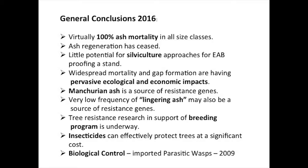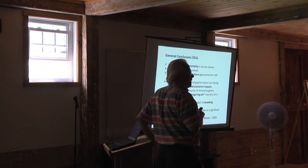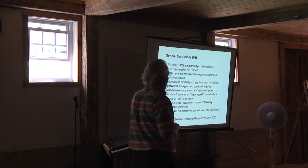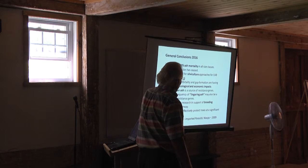But I was telling Jim, who has a lot of ash, that if you've got an ash stand, and if it's not infected, or at least you think it's not infected, you can write to the University of Michigan, and they will ship you the wasps. You can release them on your property. It came a little bit too late for us, because it was in 2009 that they released them, about the same time we were dealing with our problem here. But that's where the situation is today in terms of research.